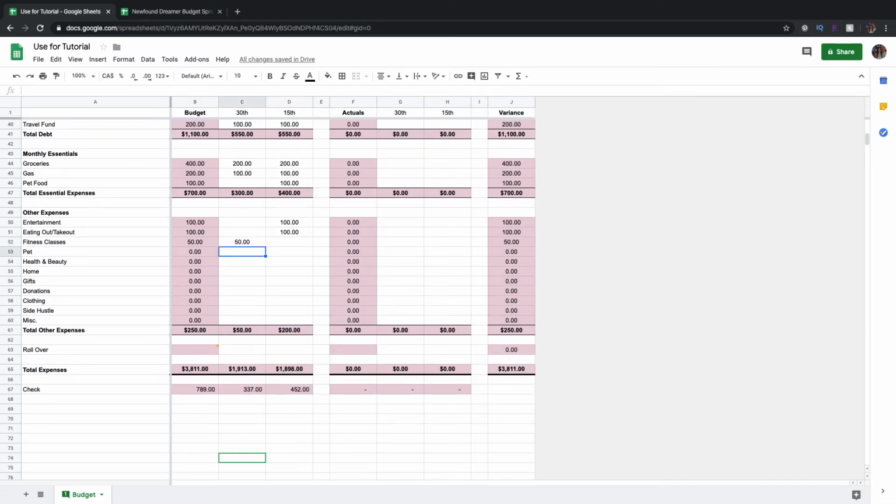I would also like to pick up takeout for supper on Friday nights, and let's assume that each time I order takeout, I spend $50. So that's $100 per week in takeout. So I'm going to increase the last pay period to $200.